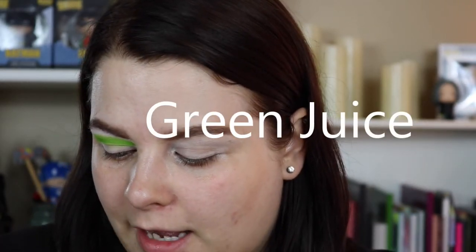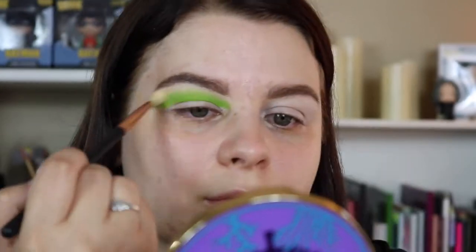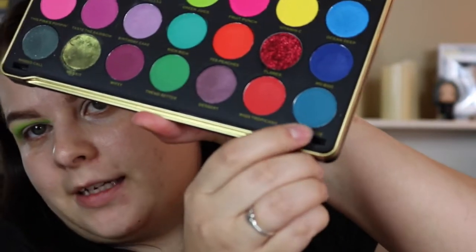Okay, so after I do that, I'm going to go into Elegant right here. I don't know how to say that. I'm just going to take a shadow brush and we're going to use that to blend out the edges of Green Apple. Okay, after I do that, I'm going to go into the shade Backstage right here, and we're going to put that directly into my crease.